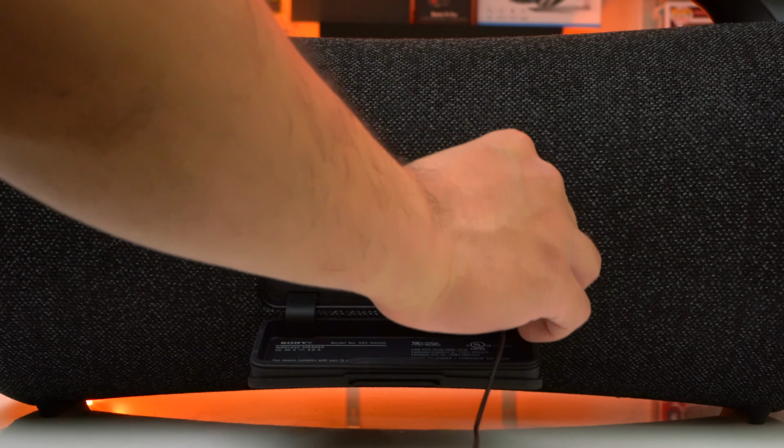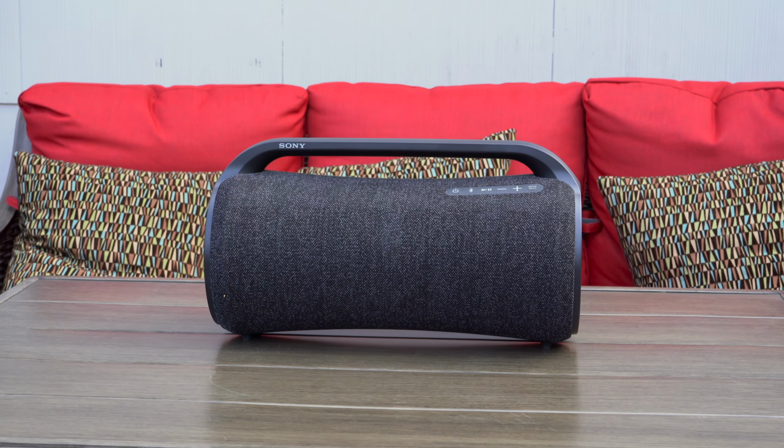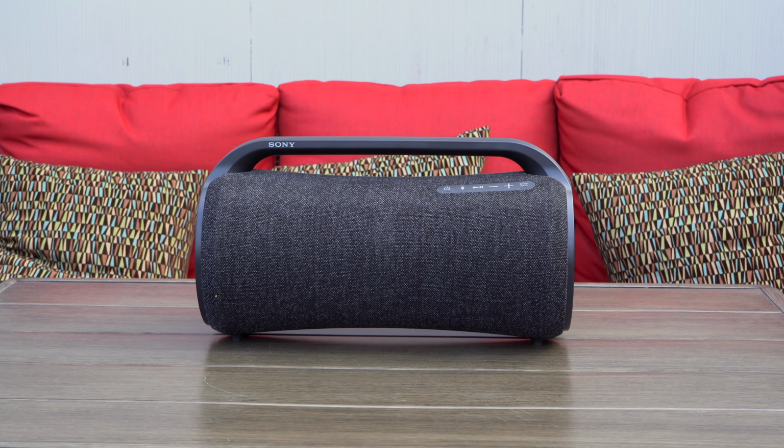But definitely with the XG500, its standout characteristic is that it has that 1/4-inch input, so if you want, you can plug in a microphone, and you can also play music off of a USB stick if you're into that. But now let's talk about actually listening to music with these speakers.